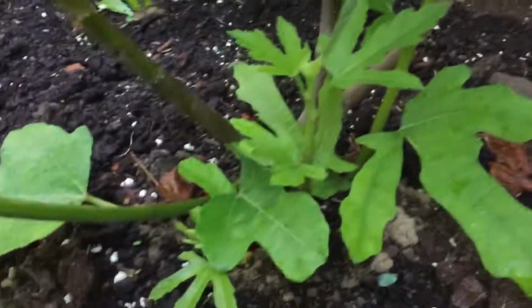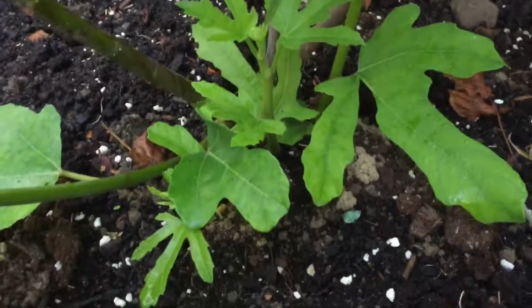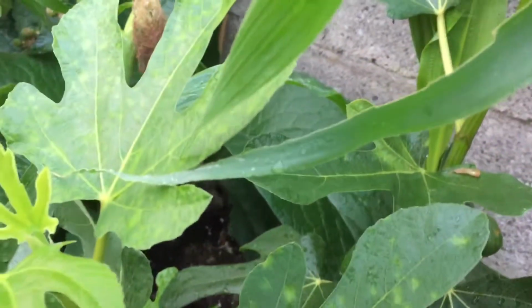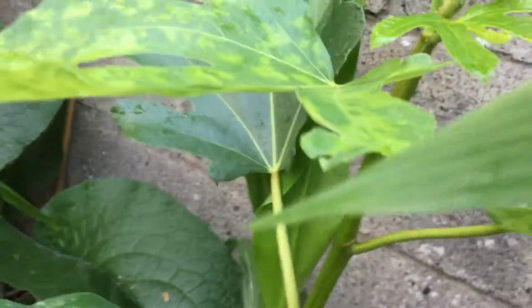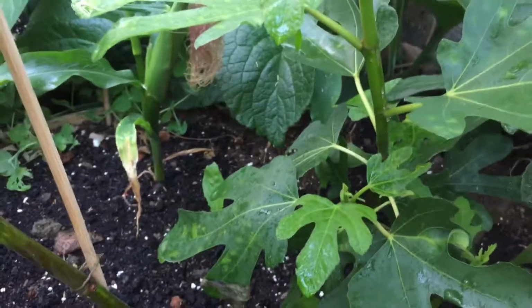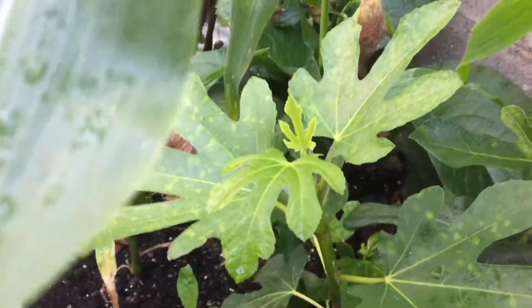And what I'm hoping next year is maybe we'd have enough branches coming up from the base that when we get the new growth coming out, I can pinch them early enough, and then hopefully get a crop to set for me. At the moment, I think it just wants to veg out and just grow branches and leaves. But yeah, this is a very healthy looking tree in comparison to the ones that are in the polytunnel. So there you go.